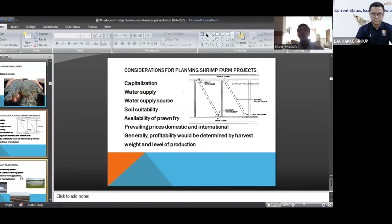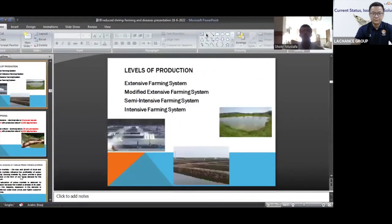Consideration for planning shrimp farm projects at this point: capitalization, water supply sources, soil suitability, availability of shrimp fry, prevailing prices, domestic and international. Generally, profitability would be determined by harvest weight and level of production. The feasibility is very important also, because without good feasibility, you cannot start with the project. Level of production extends, there are four systems of farming: extensive farming system, modified extensive farming system, semi-intensive farming system, intensive farming system.